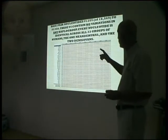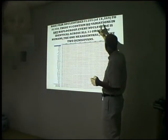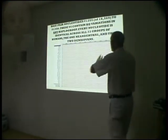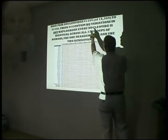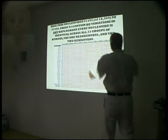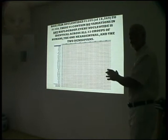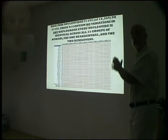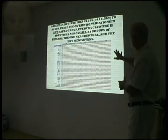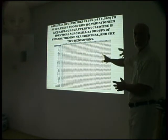Now, base pair nucleotides, get with this. 1,255 of 16,000. Let's say we had all 16,000 stretched out here one by one. We're going to take out this narrow slice from 1,255 to 1,350. These 95 contain no variations in any haplogroup. They're clean. There are no changes. When we talk about highly conserved, that's what we mean. No changes over time in none of them. Very highly conserved across all 33 haplogroups, the one Neanderthal and the two Denisovans.